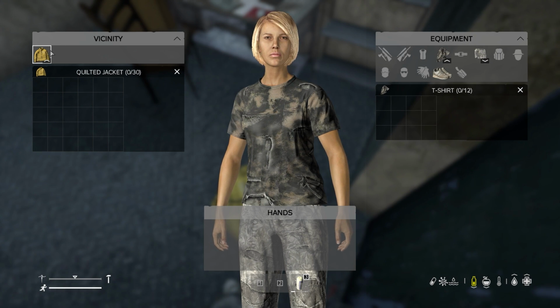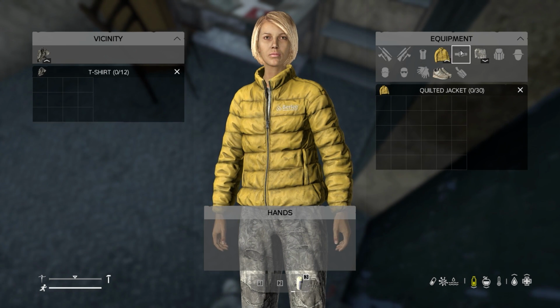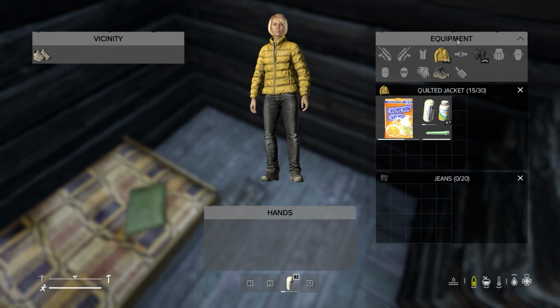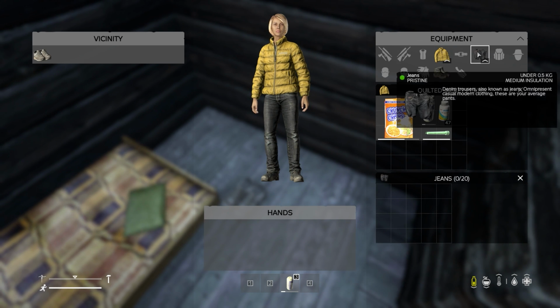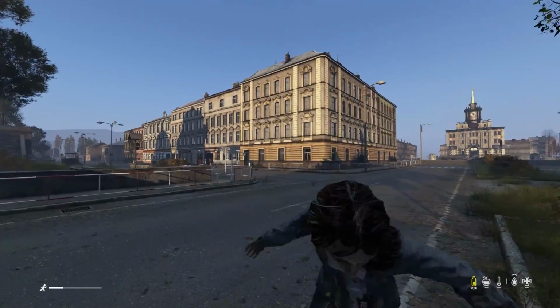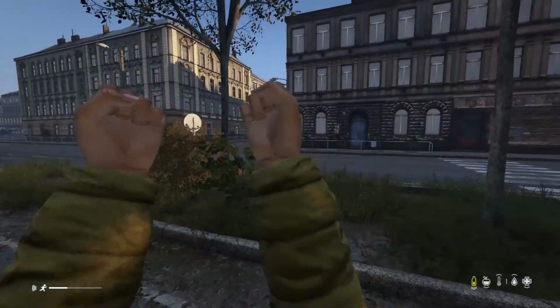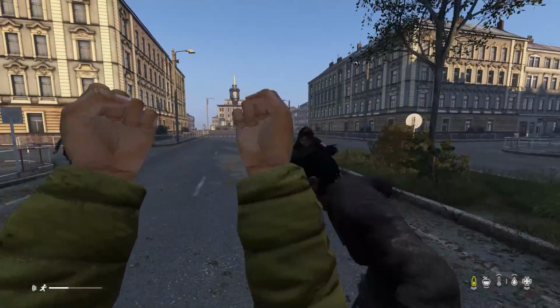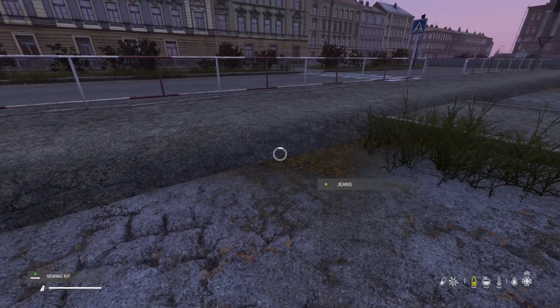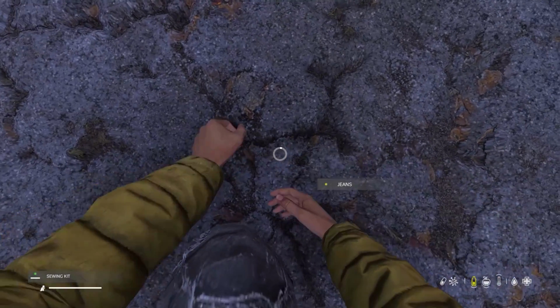Upon spawning in, you'll want to be changing into something a little warmer. Each item of clothing in-game has an insulation level. This will help keep your temperature up and leave you less vulnerable to catching a cold or hypothermia. Your clothing will take damage as you are hit by zombies or other players. This will decrease the insulation value of the item. Repair or replace them when you can to stay warm.